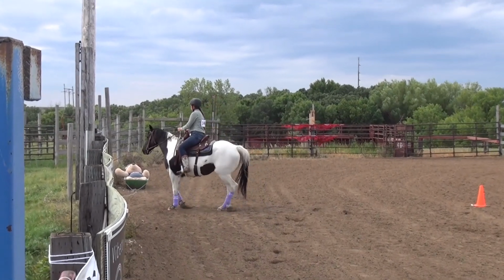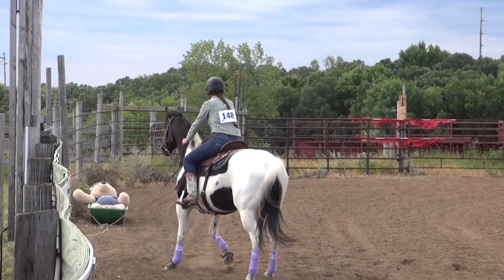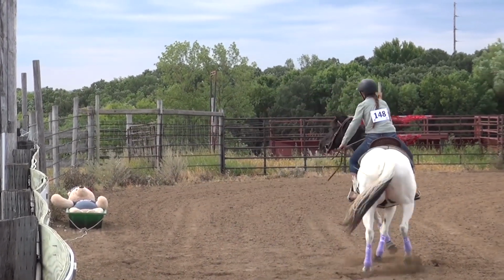Little obstacle and the bridge, all to be completed in less than 5 minutes.